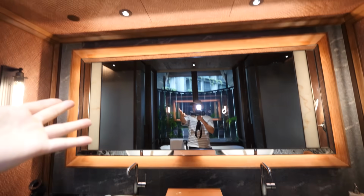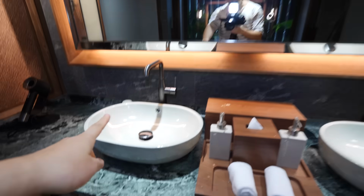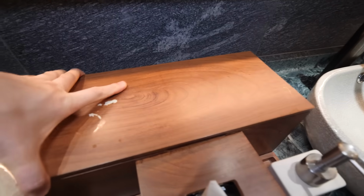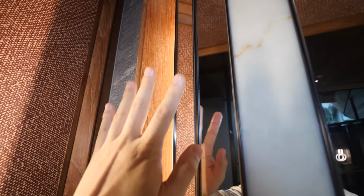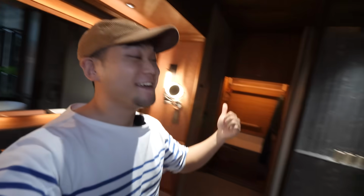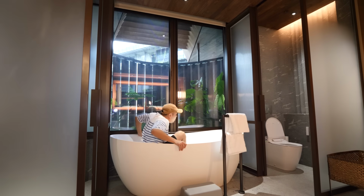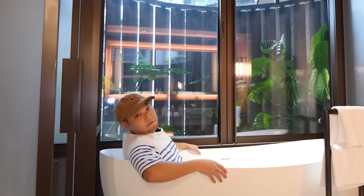And I really love the sink. It is absolutely beautiful. Got his and hers, and here are all the essentials. I just love the blend of wood. We have marble, beautiful, beautiful bathroom. And over here we have the bathtub. Ooh, yep, definitely gonna have fun tonight.